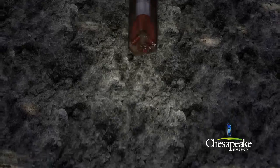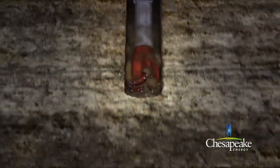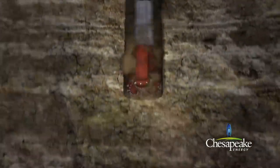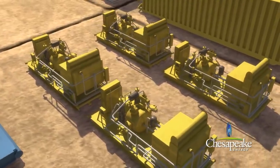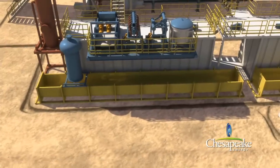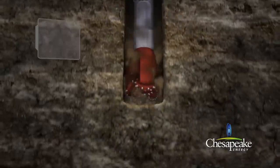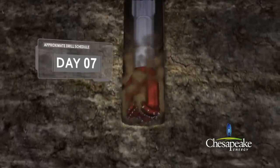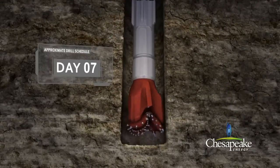Chesapeake utilizes air drilling until the hole is advanced to an average of 100 to 200 feet below the base of the freshwater zone. This provides added protection to the freshwater zone. A series of compressors and boosters generate the air that is used to lift the rock cuttings and fresh water into steel bins. The rock cuttings are then disposed of within state guidelines and permits. The drilling equipment is retracted to the surface and stored for the second stage of drilling.